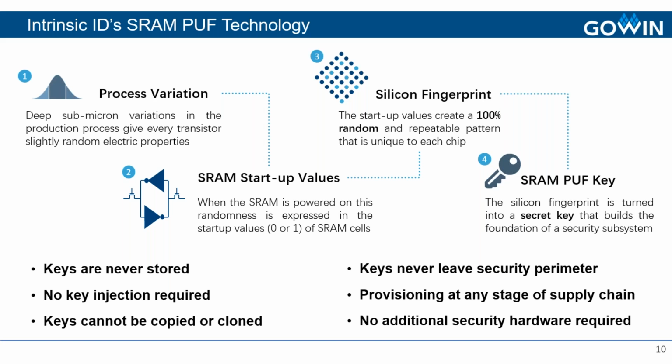Because of the way these keys are provisioned, they are created from within. The provisioning can also happen at any stage of the supply chain. Like I said, you don't need to inject the root key into the device. So the only thing you need to do is run the algorithms for the SRAM PUF for the first time, and you have all the keys you need on your device. So this can happen at any point in the supply chain.